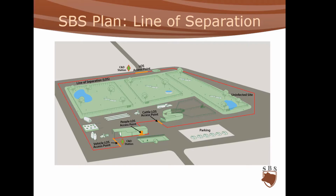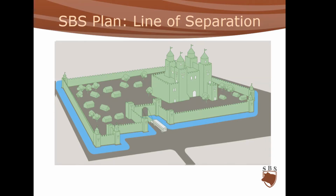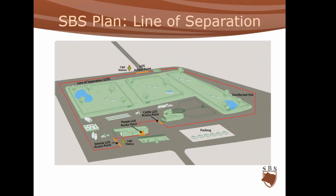To visualize the LOS concept, picture the operation as a castle. Think of the LOS as a moat around the castle, and the drawbridge is the access point, controlled by the operation. The operation decides when to lower the drawbridge and let in any vehicle after it has followed appropriate biosecurity measures, such as being cleaned and disinfected. Biosecurity steps and the line of separation are covered in more detail in another video.